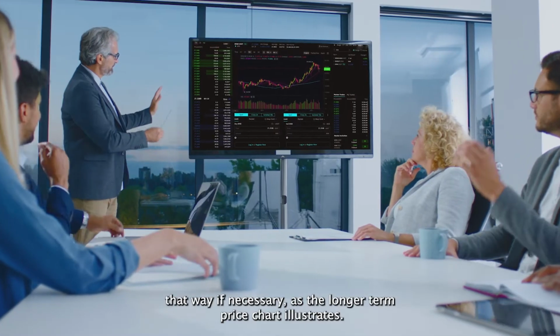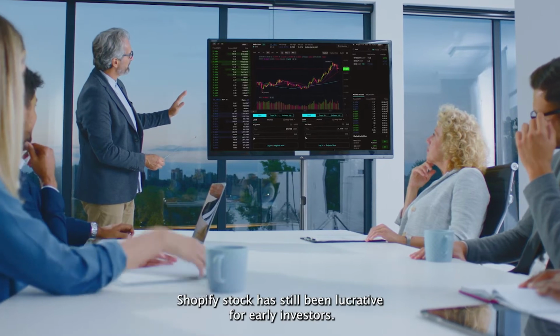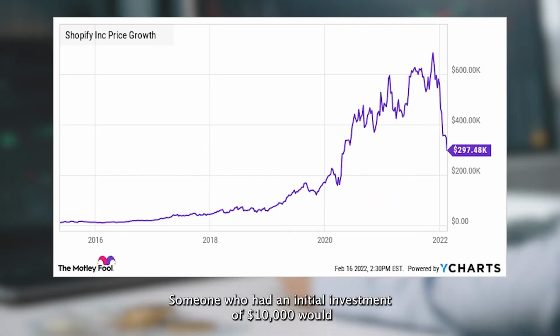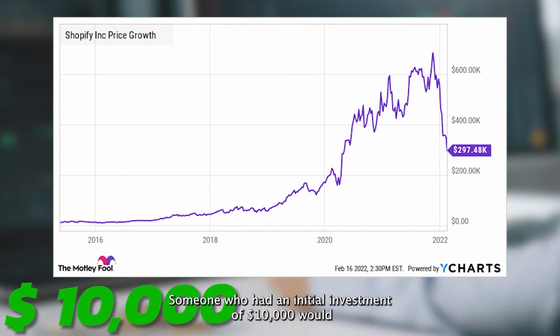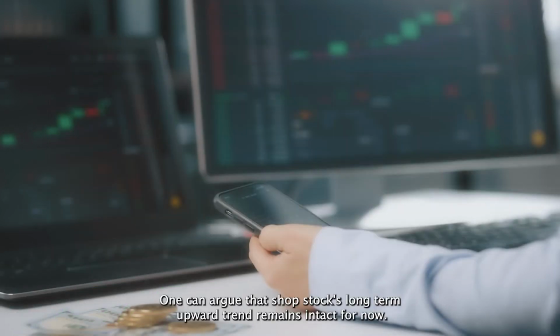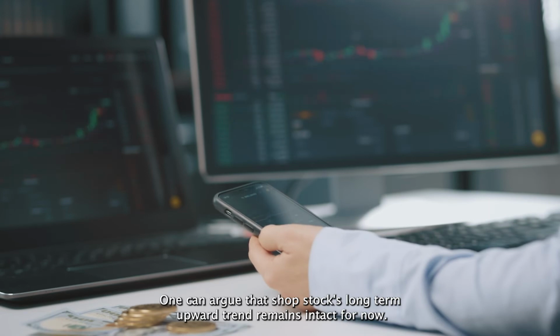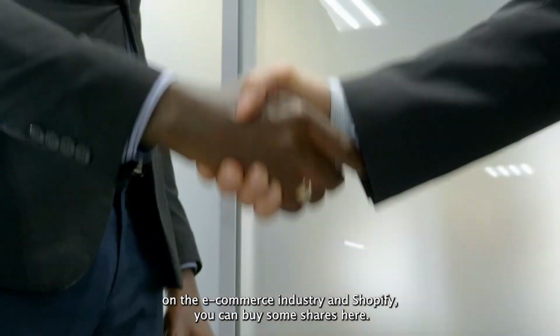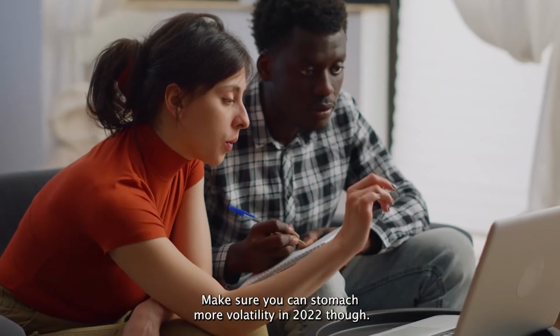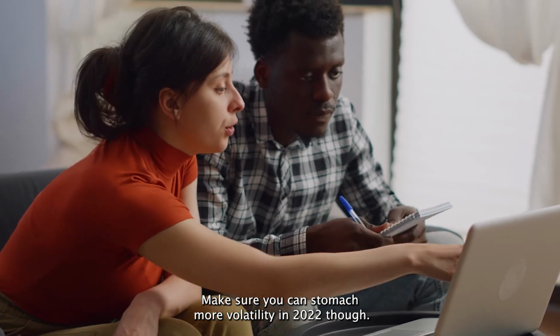As the longer-term price chart illustrates, Shopify stock has still been lucrative for early investors. Someone who had an initial investment of $10,000 would still be worth $297,000 now. One can argue that Shopify stock's long-term upward trend remains intact for now. If you're still bullish on the e-commerce industry and Shopify, you can buy some shares here. Make sure you can stomach more volatility in 2022, though.